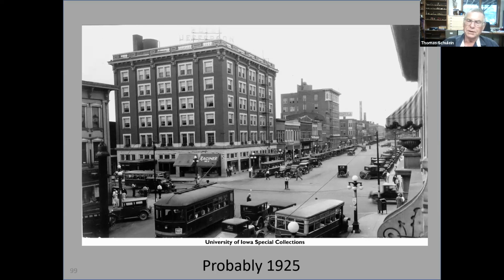There are 2 more things that I'd like to note in the photo. The officer directing traffic here: no street lights, no stop signs, no stoplights. And what about the Jefferson Hotel itself?